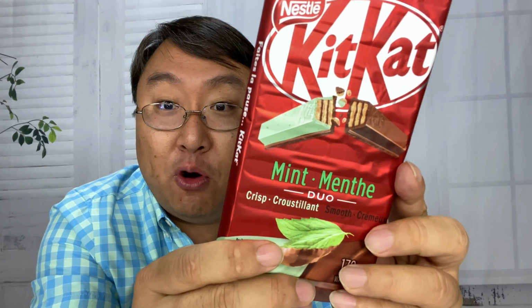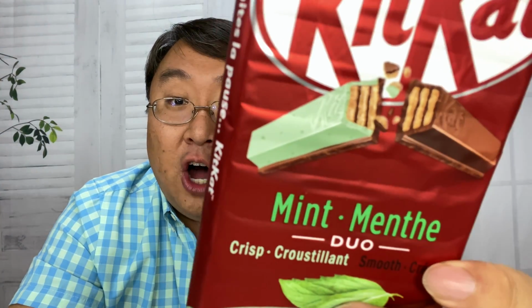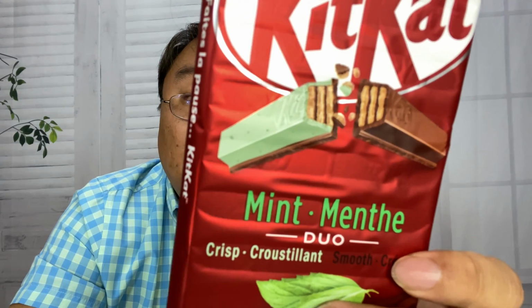But the one I'm really excited about is this one. Look at this bad boy. It is mint, and it's like that Andes mint. It looks like it's that green on a Kit Kat. So that's kind of crazy because I love Kit Kat and I love the flavor. So I just want to show it to you. Normally I would not eat these things, but I do this for research and for your benefit so that you can make an informed consumer decision on your own.